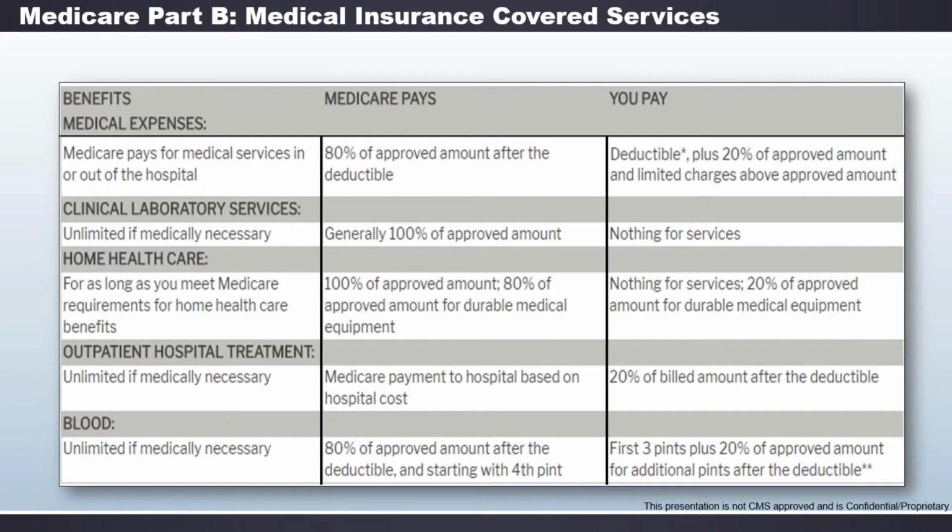Now, in regards to, say, outpatient hospital treatment, the benefit is there's an unlimited amount, if it's medically necessary, of Medicare payments to the hospital based on the hospital costs. So it does depend on the hospital cost if they're going to go to an extremely expensive hospital. But that customer or beneficiary pays 20% of the billed amount after the deductible is met. So they need to meet that deductible, and then they'll have about 20% of the bill as their responsibility. So definitely, it helps out in regards to that covered service.